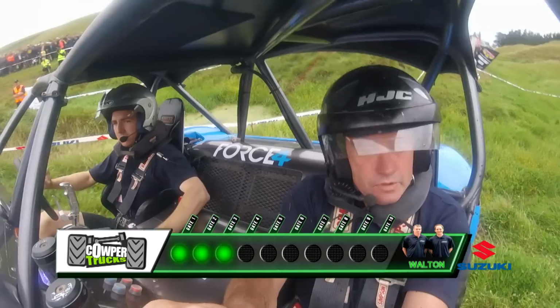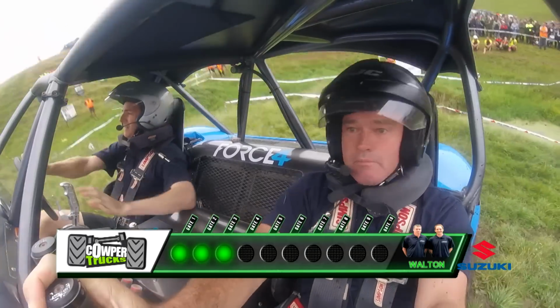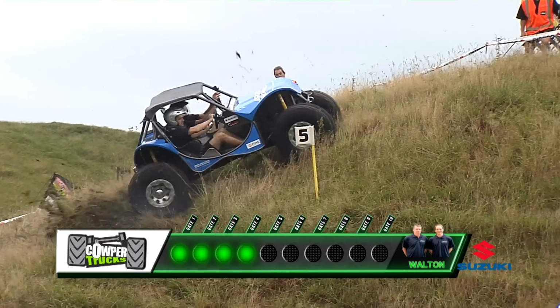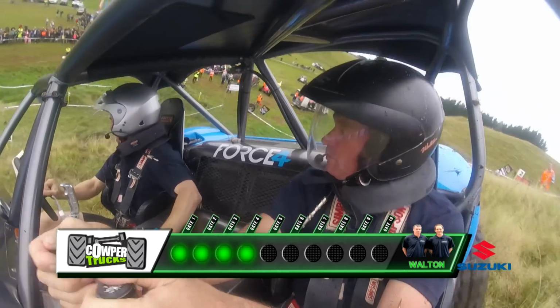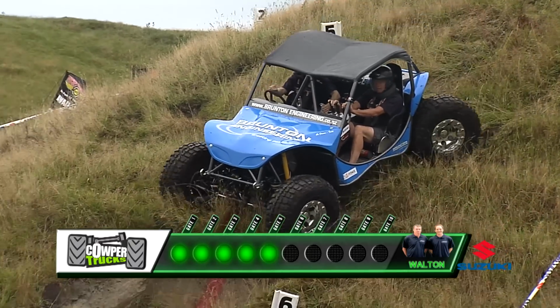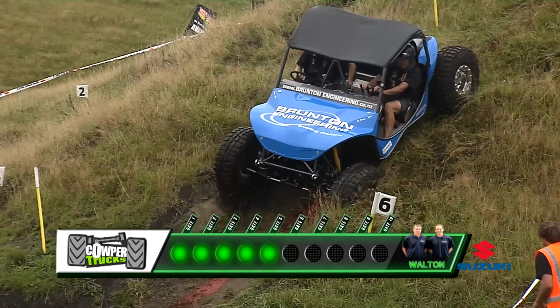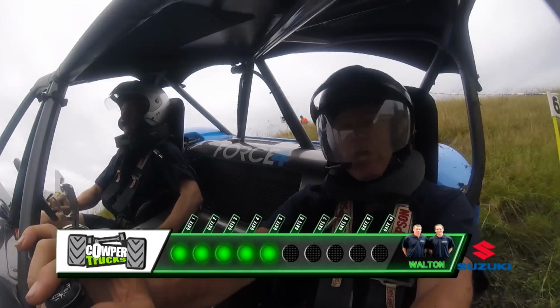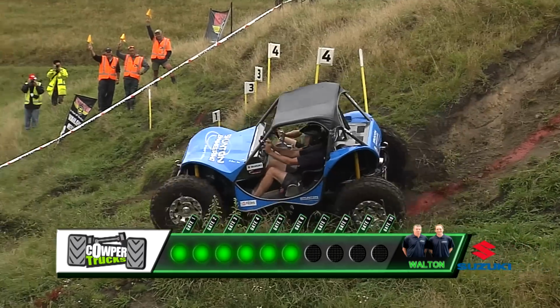Perfect score so far, and you can see very green here in Turikina, but also very wet and very muddy. It's looking pretty good as they work their way to 5. And will they clear gate number 5? Yes, they do. So a perfect score so far. This is the dream start for the Aucklander. He was a little bit worried. He says he hasn't put too much time into the transmission on the truck.